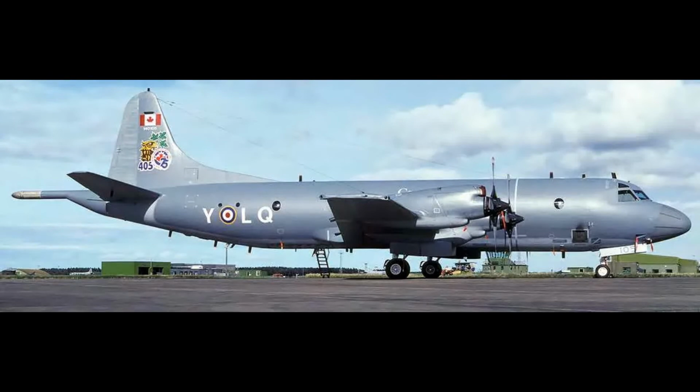So today, 405 Squadron is still at the pointy end of the stick for the RCAF, flying patrols over the world's oceans as well as certain land masses, ensuring the safety of Canadian troops and the world's citizens. Now, with the plan eventually to replace the CP-140 with a new platform, hopefully and most likely, 405 Squadron will still be around to lead the way with this new aircraft.